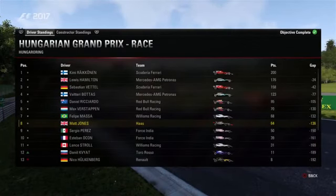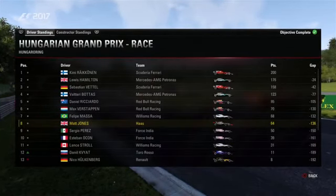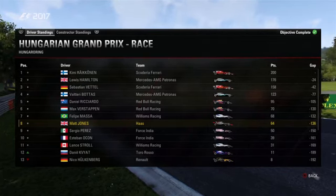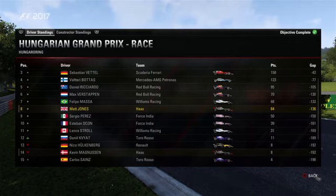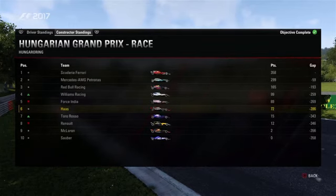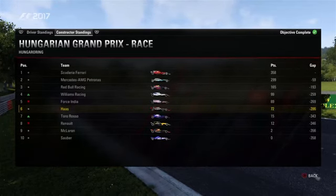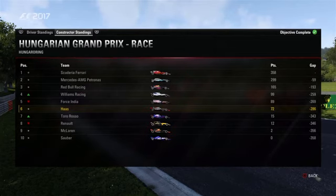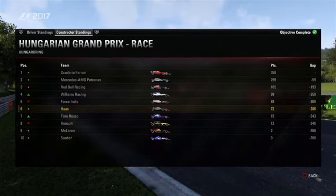Nonetheless, we're in P8 in the championship. Despite our high finish, we're only 4 points behind Felipe Massa. We are 14 ahead of Perez, so we probably won't need to worry about him as much. Magnussen's in 14th with only 8 points. But in the Constructors, we are still 6th, quite a way behind Force India. Williams have now overtaken them.